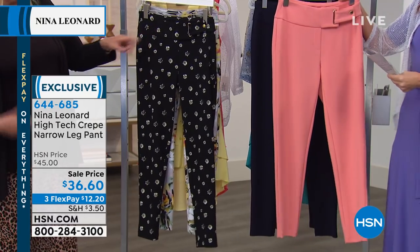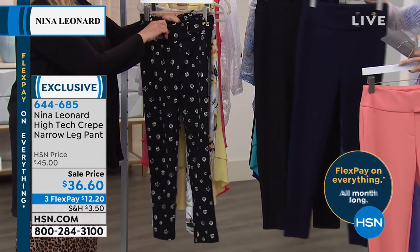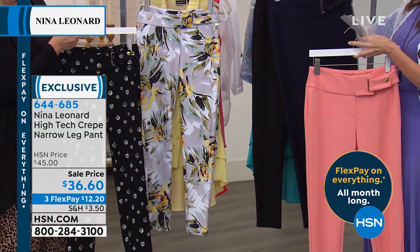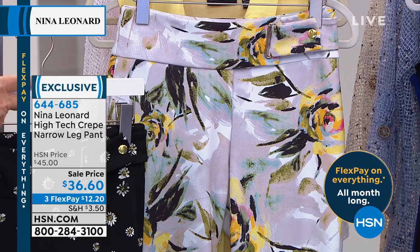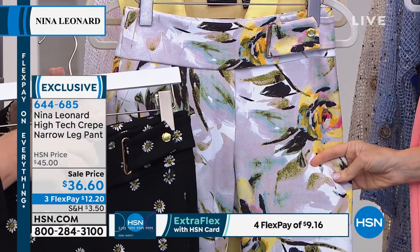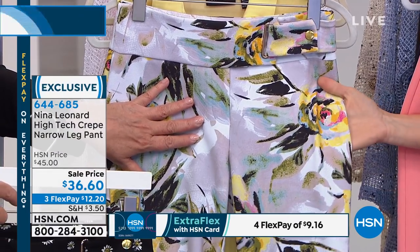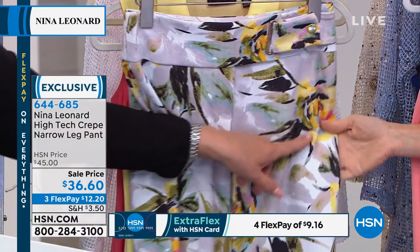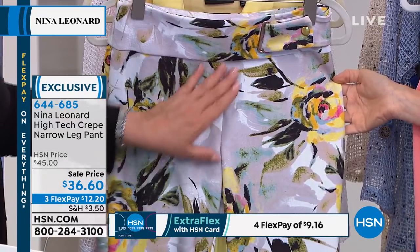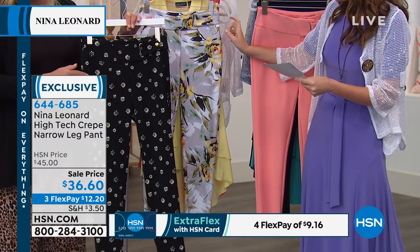So that's our beautiful dusty coral. Dusty coral, yes. And then we have navy. And here's your black. These are about 29 inches long, so they're a full length ankle. Then we have this one, our ivory multi. Only 40 remaining. Fabulous. Look at that lemon zest color coming through. That dusty coral, that coral reef, all the beautiful aqua colors. That's a gorgeous pattern. And then of course we have our other pattern, which is our black multi.